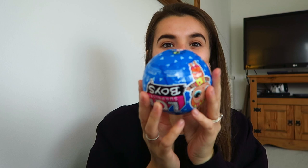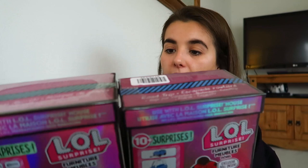$8.99 for this, like this is so expensive, but I know she's gonna love it, so I've got her that one. And then finally I picked up two of the furniture play sets. So she asked for the ice cream one. I had to go all the way to Great Yarmouth, which is like a 30-minute drive, so we made a day out of it, way before lockdown too. I think we went to McDonald's and had a nice little walk along the beach, and then we also went to Argos to pick this up.